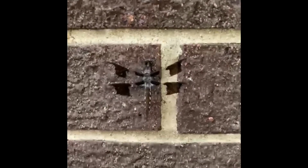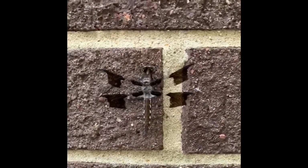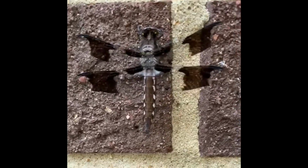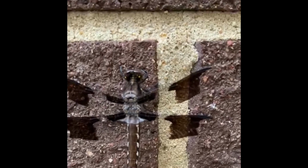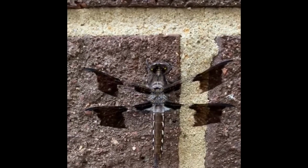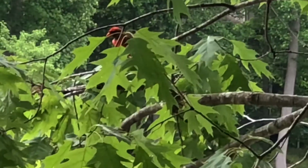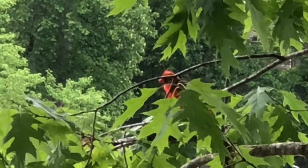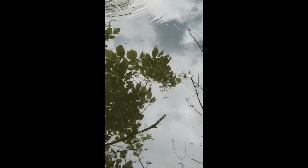Guys, look at the dragonfly that is on my garden. Isn't that amazing? And look at the wings and how it's moving. It is resting there. Isn't that amazing? There's a beautiful cardinal sitting in the tree. There's a big bird flying by, just like in the story. Look, guys, there's lots of bubbles. Maybe there's a turtle or a fish blowing bubbles under the water.